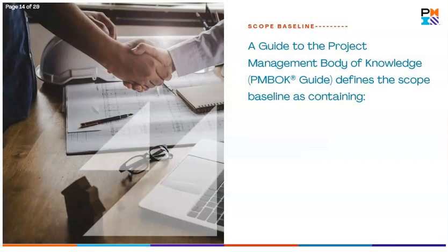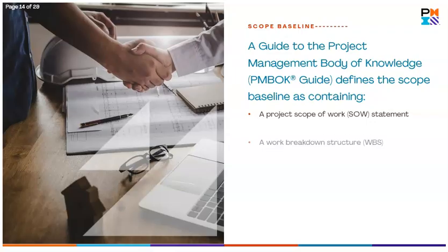PMBOK notes that scope baseline is the approved version of a scope statement. The scope of work is normally created in parallel with the work breakdown structure, thereby ensuring alignment. The project scope forms part of the baseline, which includes the scope of work statement, SOW, work breakdown structure, WBS, and work packages. The scope baseline is always used as the basis for comparing project changes.